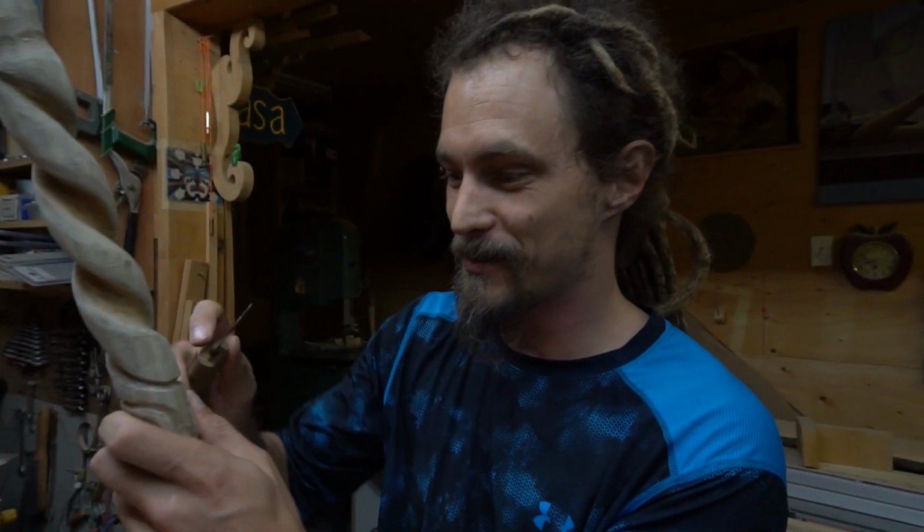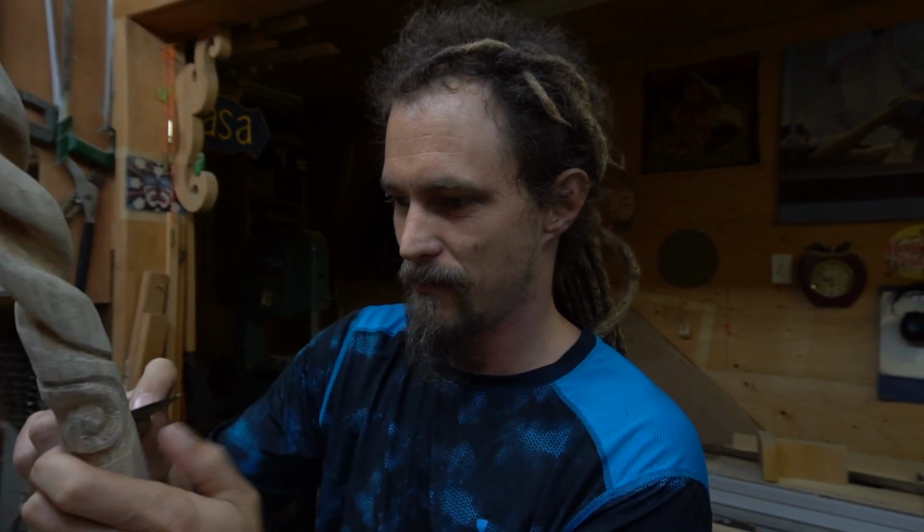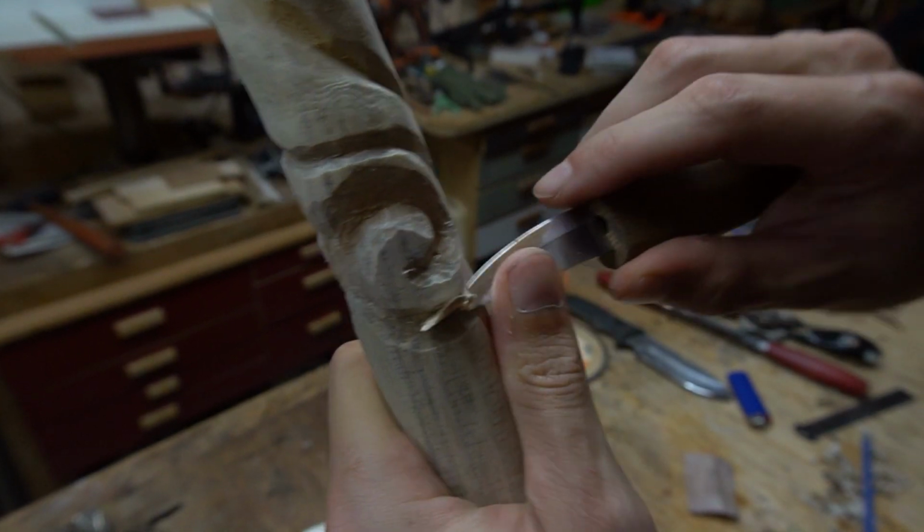Having some fun, doing some carving. I go through different stages of things that I like to play around with, and right now that's carving. So I'm just carving actually a walking stick for my mom.